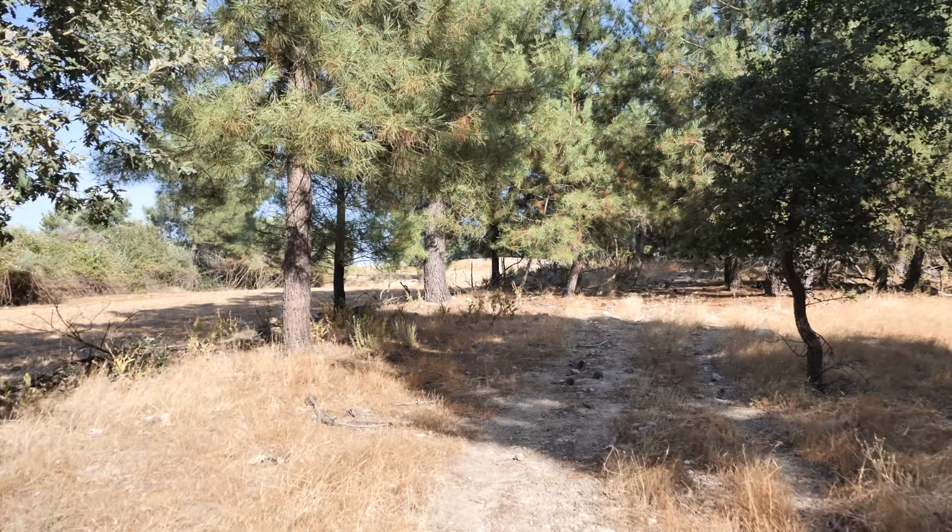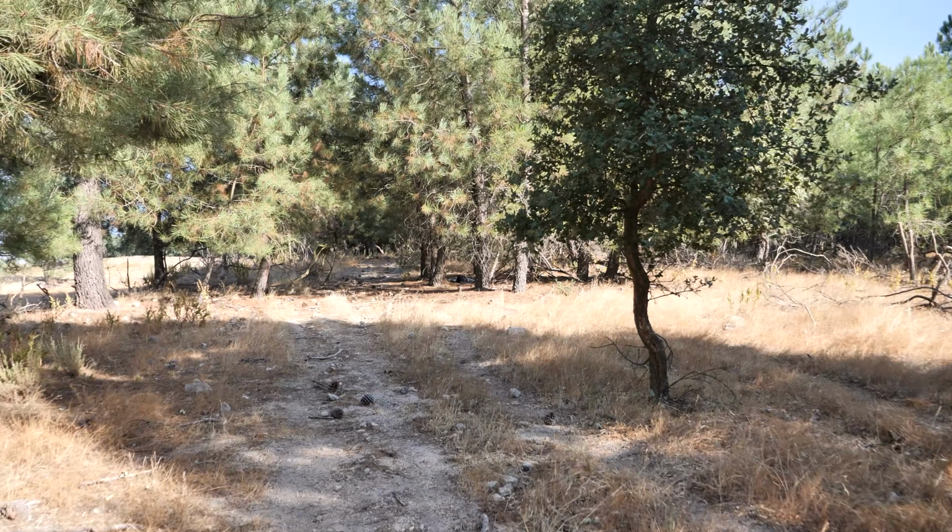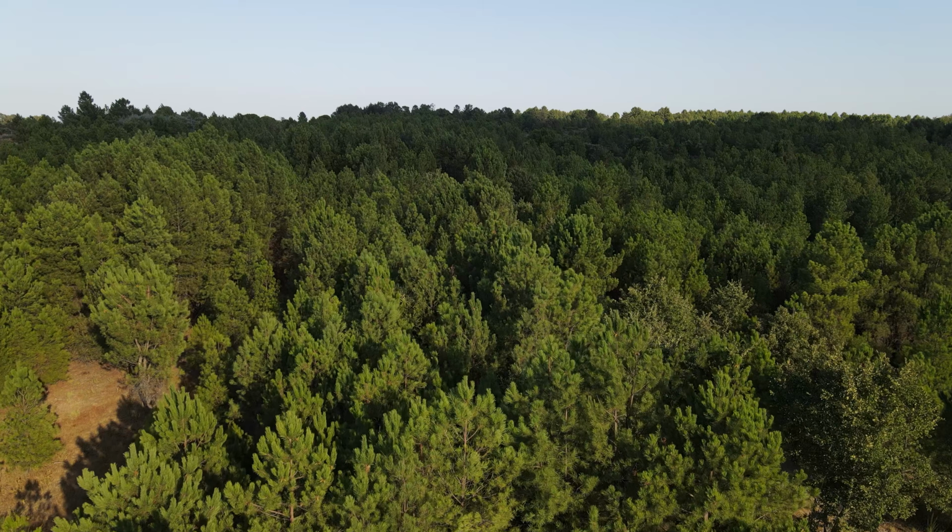Yeah, this is a big piece of land. And it still continues? Wow, okay. This is a huge forest, I can't believe it.